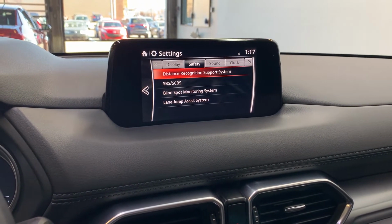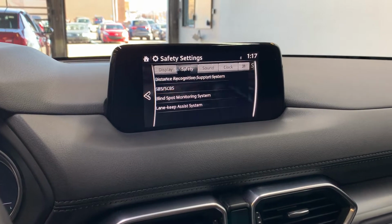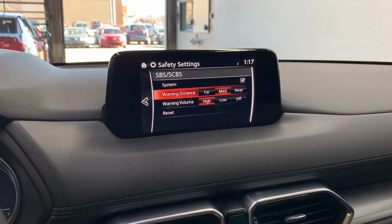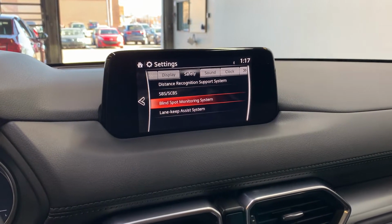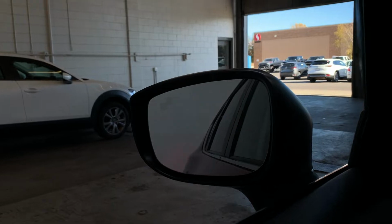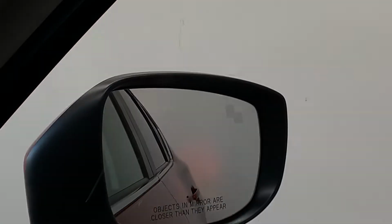adaptive cruise control that I showed you before. SBS, that's your smart braking system. So you can configure that, how loud you want it, how soon you want it, all that fun stuff. Blind spot monitoring, pretty self-explanatory. If we look on the side mirrors, the very top corner, you can see those 2 squares connected at one point. That is where your blind spot monitoring will be on either side. So you can see it's on that side as well.